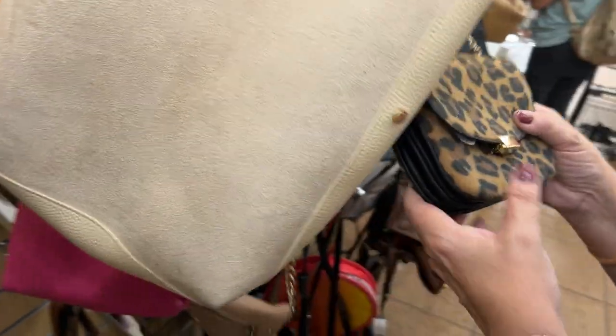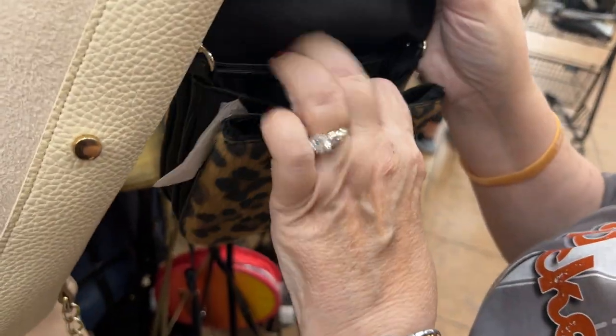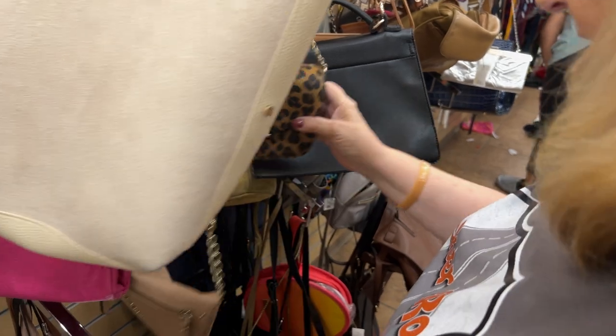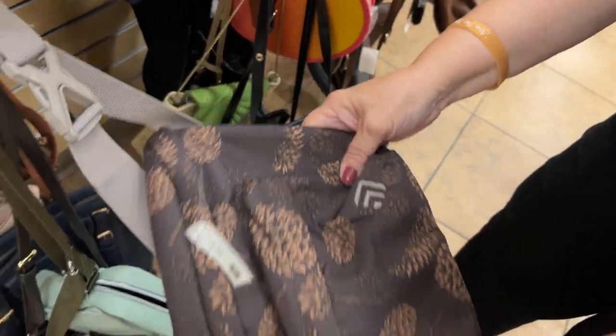Let's see. We have a little kind of leopard print. It's not a tiger? H&M. Not a tiger. And how much do they want? They want $10 for that. Let's see what we have down here. That's kind of like a fanny pack piece.